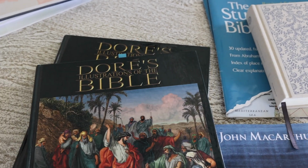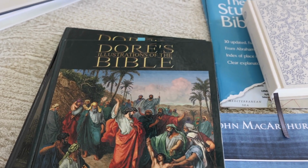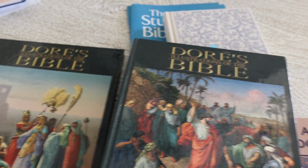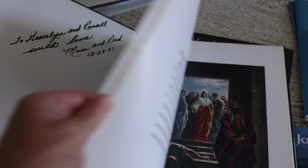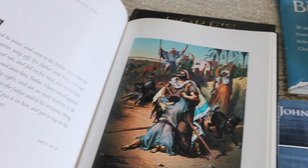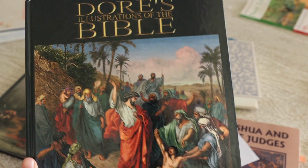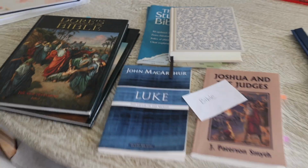And then lastly, I love these books. I don't know if I'm pronouncing it right, if it's Dor or Dore. But these are the illustrations of the Bible, and there's a New Testament and Old Testament version. I actually just got the Old Testament version. I only had the New Testament last year. And this was thrifted, so someone wrote to their child, and their child must have donated it. But yeah, they have beautiful paintings inside the book, just beautiful illustrations to go with the Bible lessons. So I am really excited about using those as a visual.